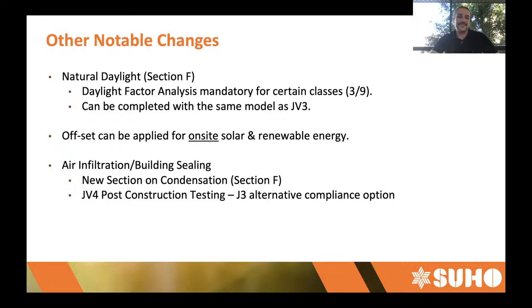The other interesting clause added to the code is the JV4 post-construction blower door test option, which is assessing the building's air infiltration. Effectively, there's now two ways to prove that you meet the building sealing requirements. There's J3, which was the traditional route, which is more of a deemed to satisfy option, saying that you'll have appropriate door seals, window seals, and exhaust fan dampers, stopping drafts from coming through at the end of the day. That's what it's all about. The other option now is to have a post-construction blower door test through the JV4 clause.